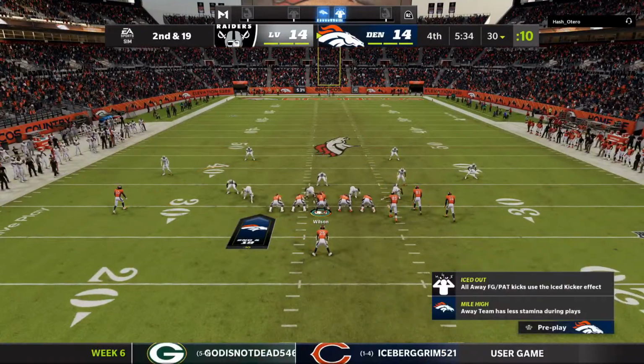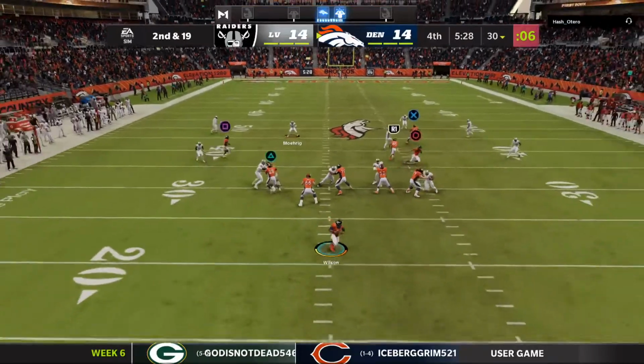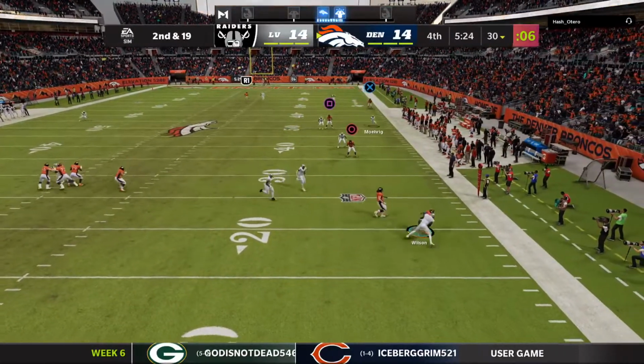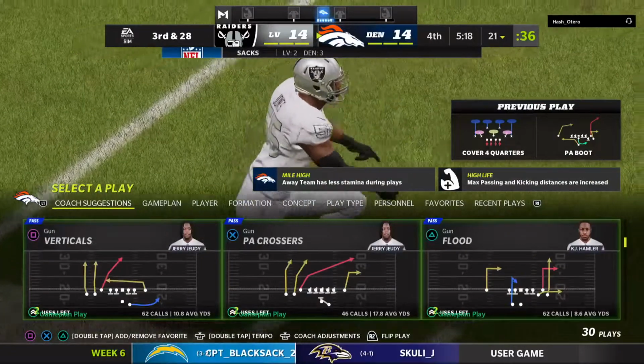I think that was supposed to be a bootleg, but he had no chance to get outside the pocket and try and make a play. To try again after the sack. Wilson, he'll buy some time right. And he's going to go down again. Credit the sack there to Chandler Jones.